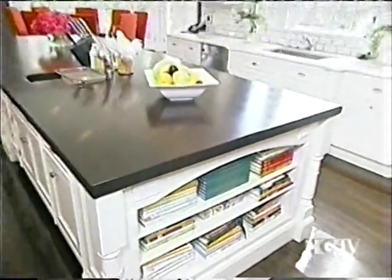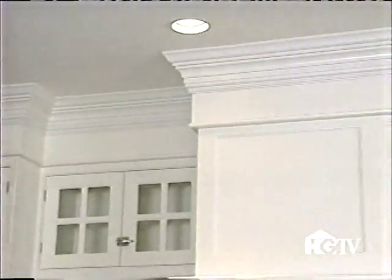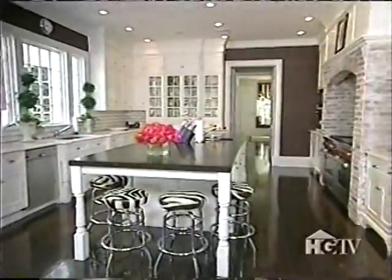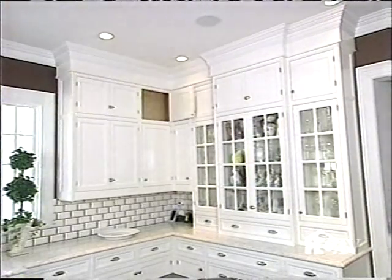The furniture-like cabinetry was custom built to fit into the kitchen, and they used glass accents. When we designed the cabinetry, we wanted to make sure that there were elements to this kitchen that looked special and different. For example, the glass front on the buffet piece. To me, this looks more like a furniture piece than a traditional kitchen cabinet.